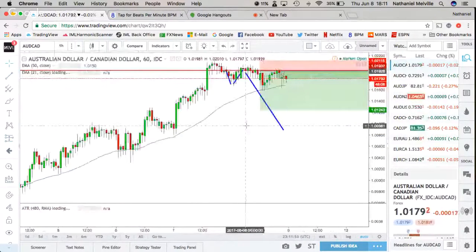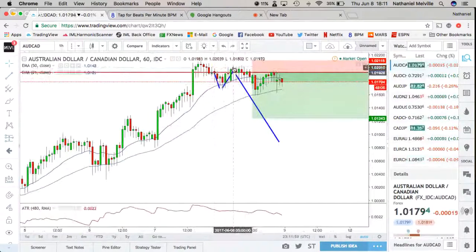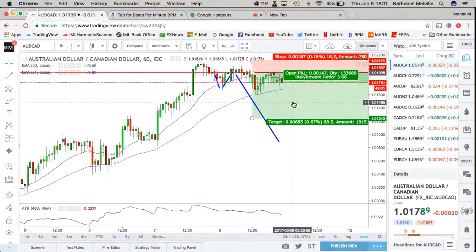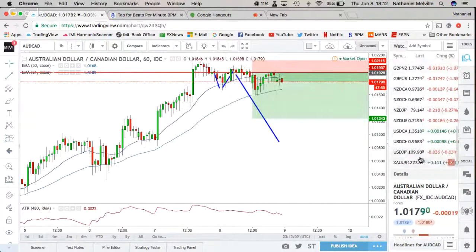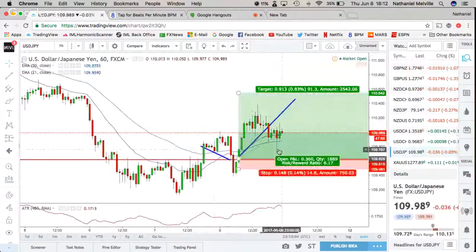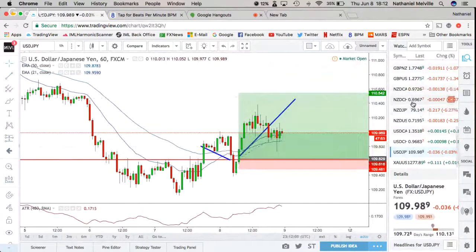And guys, if you look at AUD CAD, it came down, broke that, came down, touched this point again, and it's going down. So we'll see what's going to happen with that, guys. I'm not going to lie, Chance, I really can't find much on the charts today.